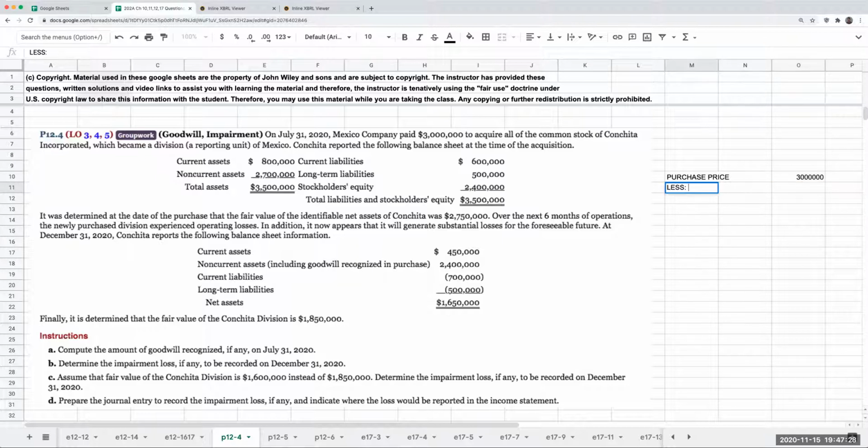less the fair value. So this whole thing over here of like total assets minus the current and long-term liabilities, this would get you about 2.4, but they're telling us it's worth 275, so there has to be some other things there. So the amount of goodwill that should be recorded from this transaction is going to be $250,000. Okay, so it's the amount of goodwill.